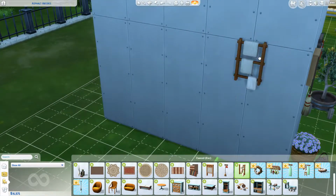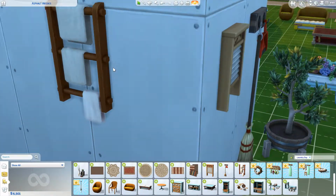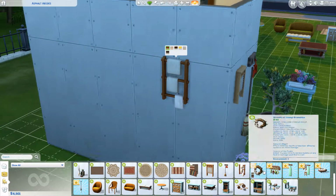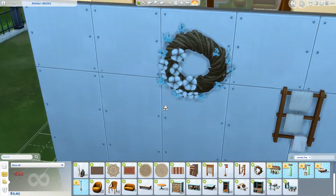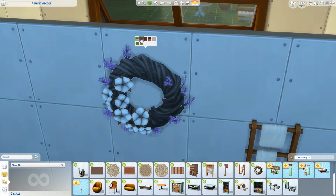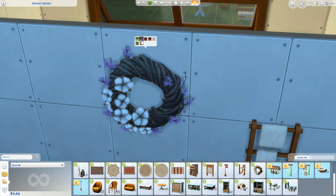And then we have this, which will look pretty cool in bathrooms, I think. So it's a bunch of towels, and the towels kind of changed just a slight bit, but it's mostly the wood that's changing. I love this. This is so pretty, and the default colors, I love it. I love the combination of this blue and the brown. And then, that's cool too, the gray and the purple. I like that. This will be fun to use.